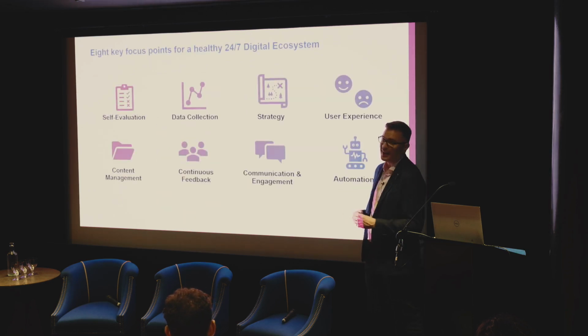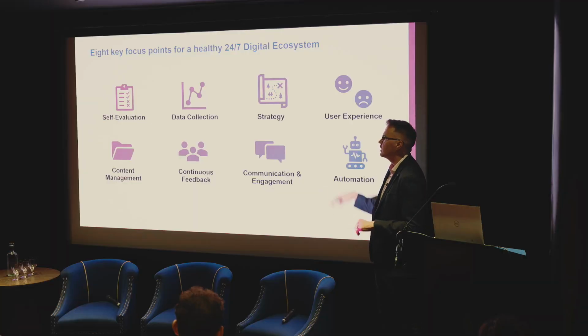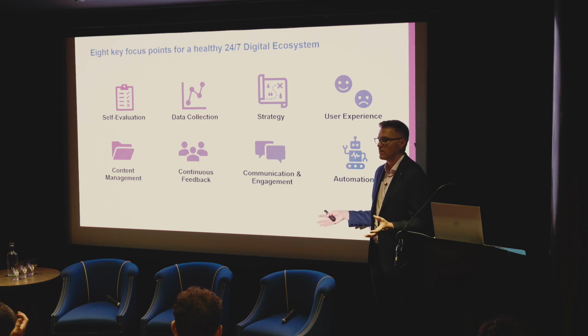And I wasn't lying, there are 8 key takeaways for this. But this is all about how you're building out your partner ecosystem and your partner experience. And these 8 really were the foundation for when I first looked at what was important for us to build this out. First of all, starting off with a self-evaluation cycle, taking an introspective look and going, actually, what have we got at the moment? What's going to be right for us? What's not? Is it going to meet the needs of our growing program?